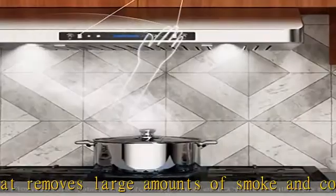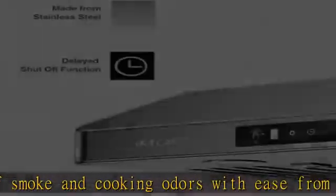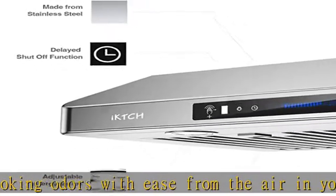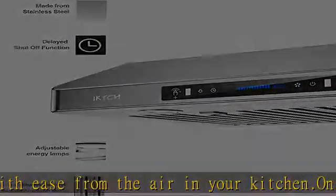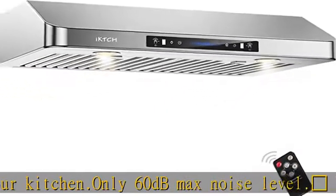Contemporary smart design: gesture sensing and touch control switch panel, digital screen, full stainless steel body, all that integrates beautifully with your kitchen remodel, giving your kitchen a modern, restaurant-like feel.